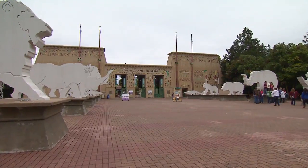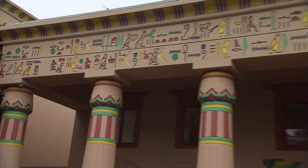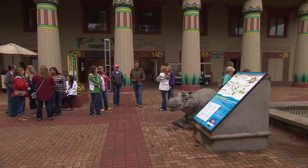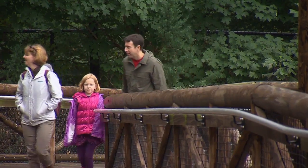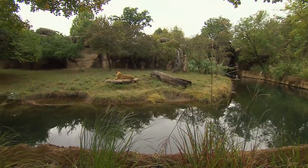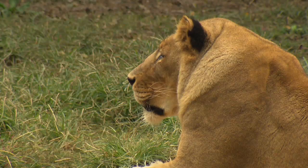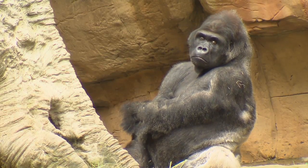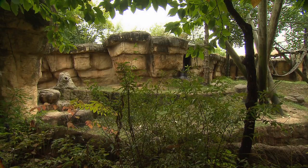Since its humble beginnings in 1906, the Memphis Zoo has been an integral part of the city's history. Today, it continues to attract visitors from all over and ranks as one of the nation's best zoos, especially after major renovations began in 1993 with the opening of Cat Country. That's an open air grass, much more naturalistic exhibit. So after that, we opened Primate Canyon, which was a more naturalistic environment for all of our primates, apes, monkeys, that kind of thing.